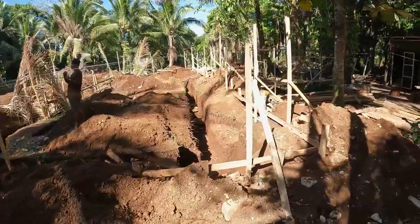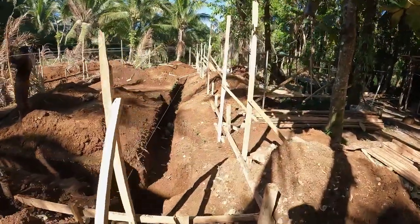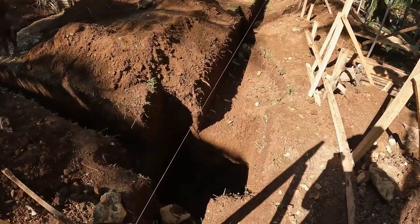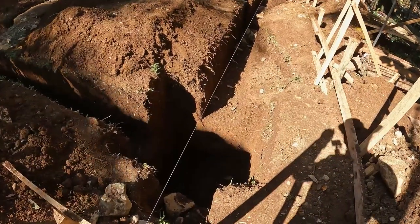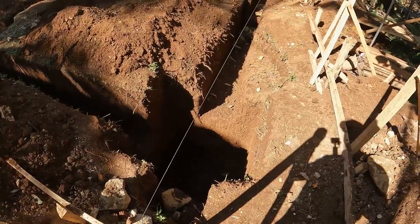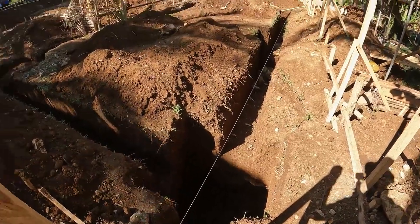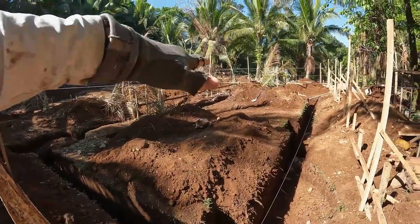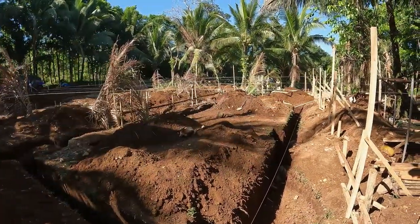In contrast to the garage build, look how deep the footings are. I mean, that's over 6 feet already. And I'm not even sure they're done yet, but that's gonna go on all over here.